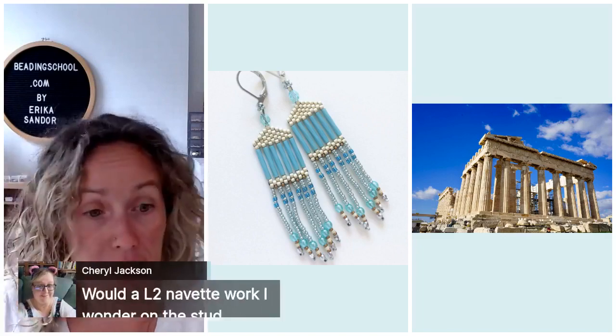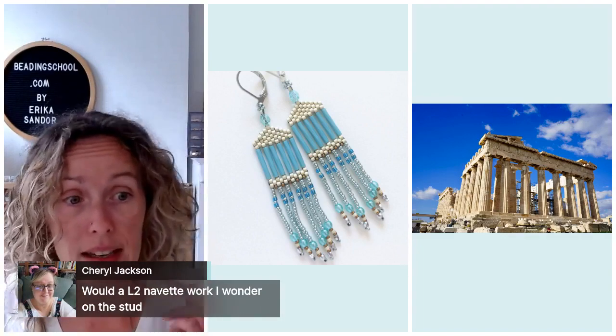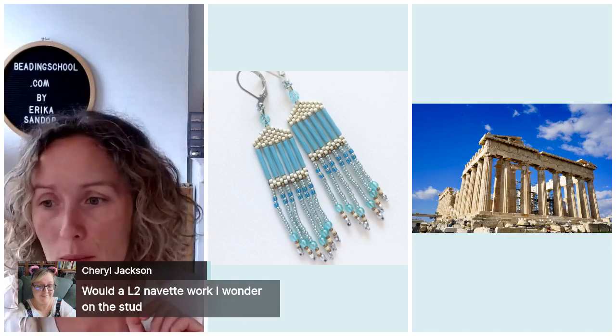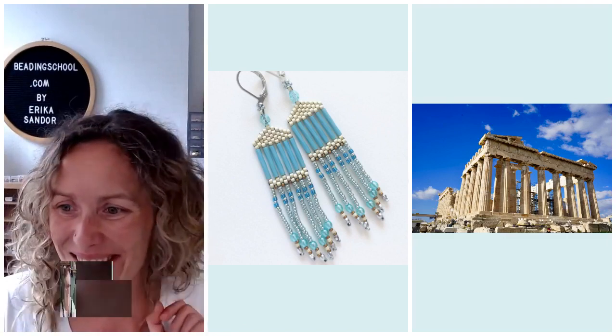And Cheryl is asking if the ear stud would work with an L tuna, but actually, anything that has a flat backside can be glued on the ear stud. So you can really personalize it, Cheryl.